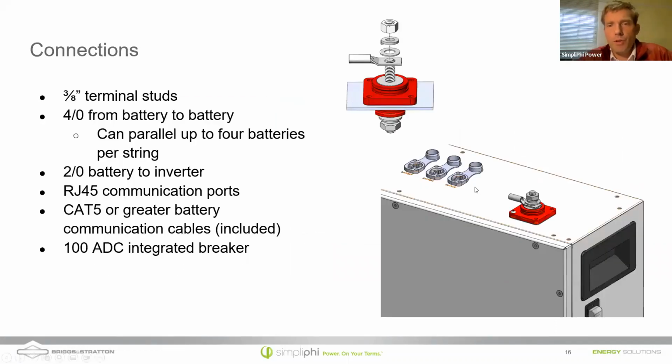Terminal connections. So there's communications on the top of the battery, and I'll talk about those. But the terminal connections are 3/8 inch brass studs. Be careful not to over torque these, right? They are brass. You can torque them off if you're using a driver to really hunker down on the lugs. So you don't want to do that.